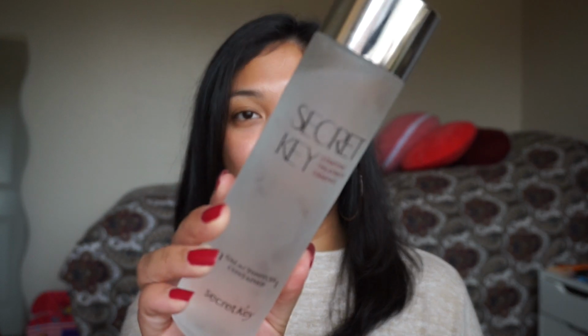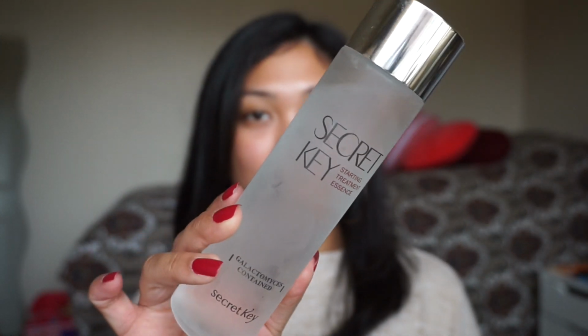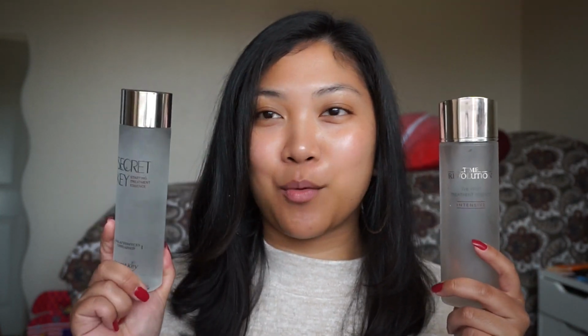Right now I'm using this one, and it is called the SecretKey Start Treatment Essence. Now as you can see, there's definitely a theme to all of these packages. They are about the same fluid ounces, they're in a frosted glass, and silver tops, because they really are trying to replicate SK2, but depending on the different price points, then now you have the Lexus and then you have the RAV4, you know? So this one I've really been enjoying.